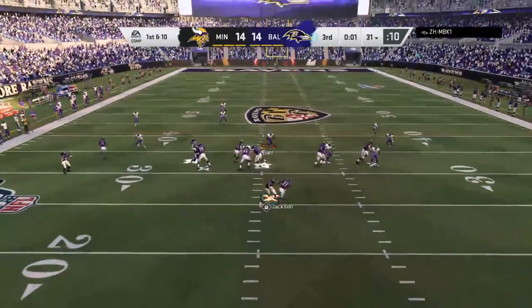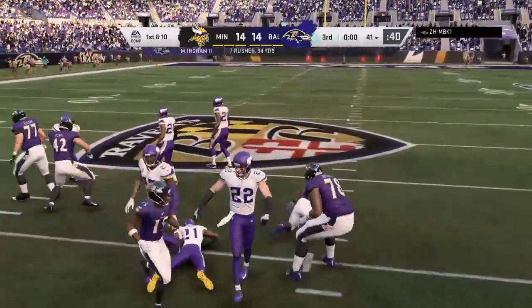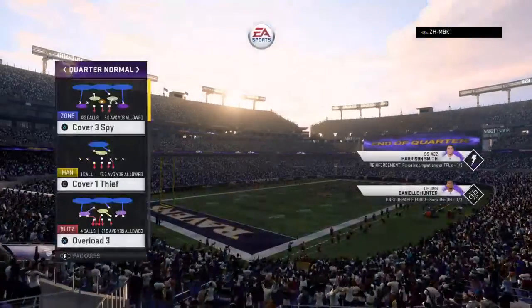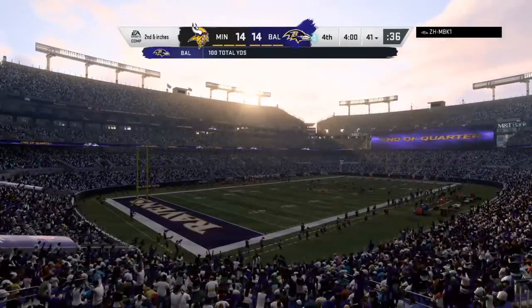How about the quarterback? Everyone thinks all he's going to do is throw the football. His movement and deception can help a running game as well. And he'll go down, and that will do it for the 3rd quarter of action. Back now in Baltimore. All even as we get ready to start the 4th.